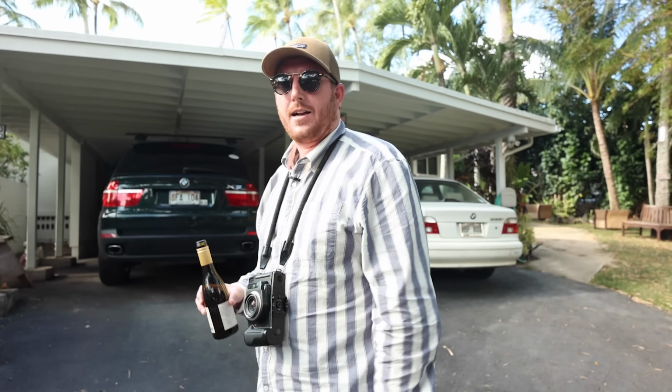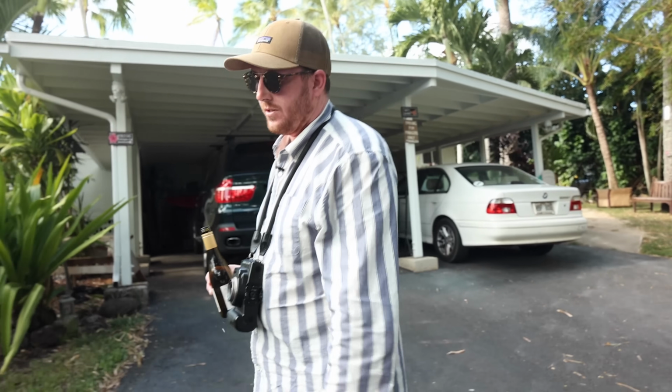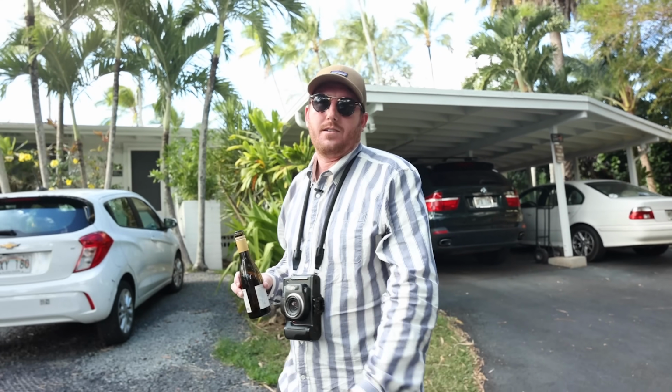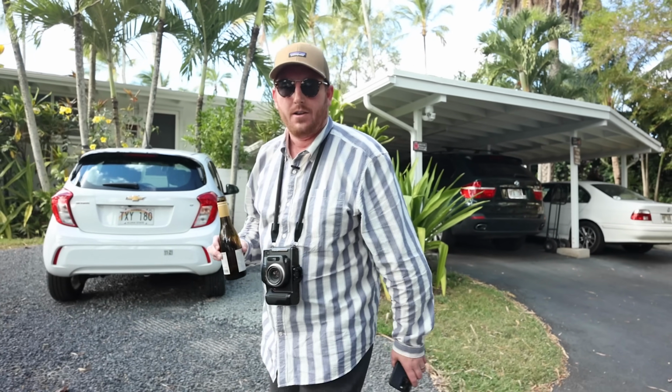And also, it's a stacked sensor. So that means you get more sensors on your sensor. I guess it's only one sensor, but it's stacked, which is great.